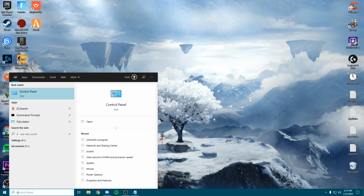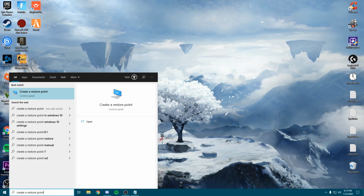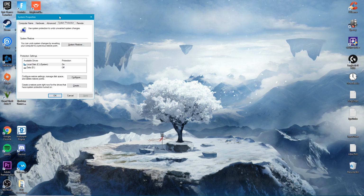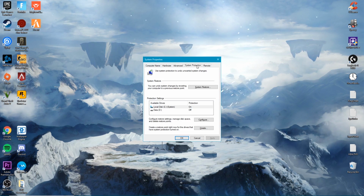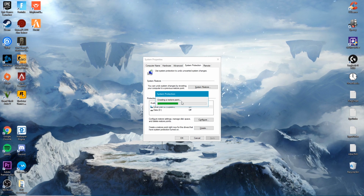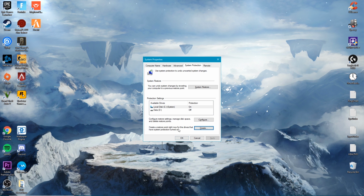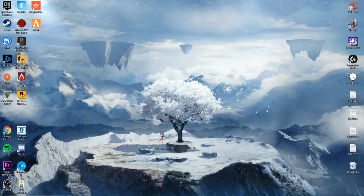So we're going to go into the bottom left of Windows, search create a restore point. It's going to come up, go ahead and click open. Once you're here, there's going to be all these tabs. You want to be under system protection, and then you're going to go to create. Name this whatever you'd like. I'm just going to name this powercfg. It's going to create a system restore point. It should take about 5 seconds, and then you can go ahead and close it once it's done, click OK, and then let's dive straight into the tips.